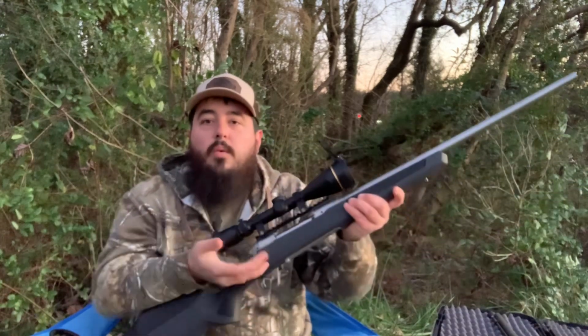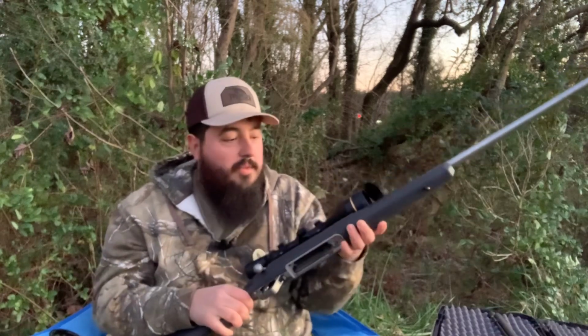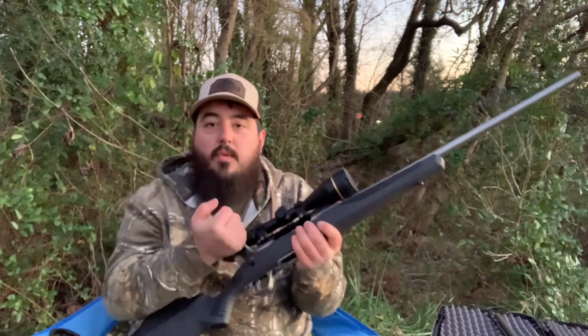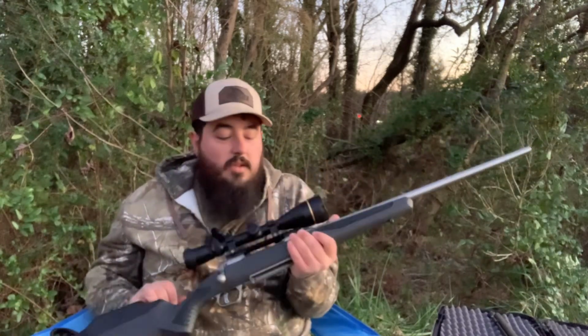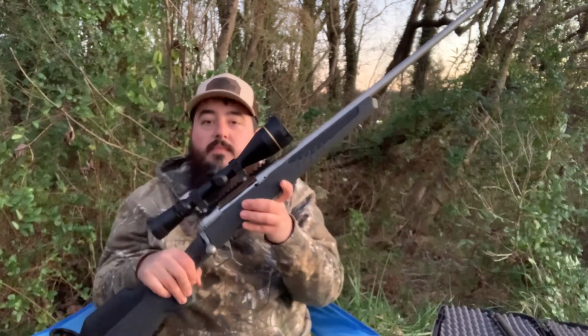Listen, the bolt is smooth. I love this rifle. I've killed a lot of deer with this rifle. And I went through the research of a lot of different rifles before I settled on this one. This is a good rifle. It's a $1,000 rifle, or at least was when I paid for it. This rifle is almost $1,000.